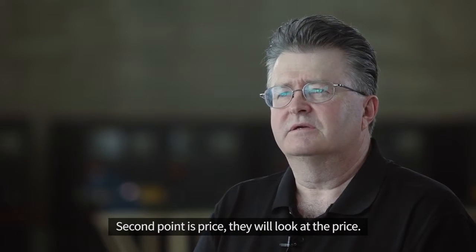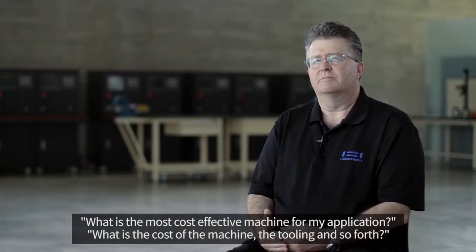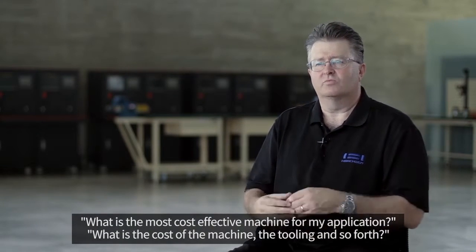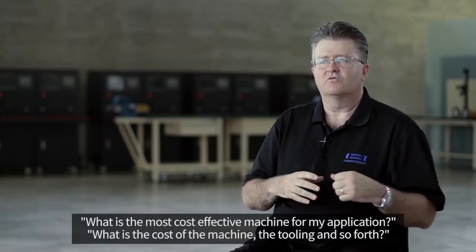Second point is price. They will look at the price. What is the most cost-effective machine for my application? What is the cost of the machine, the tooling, and so forth?